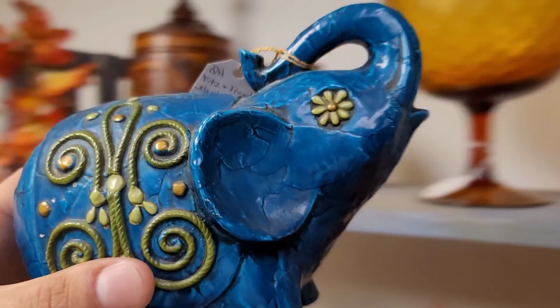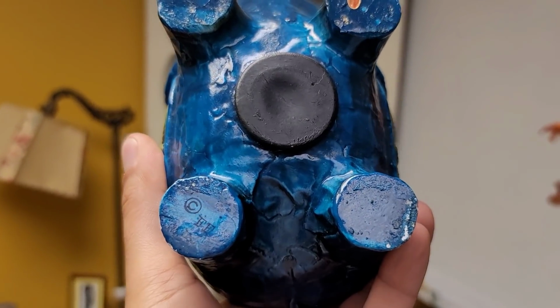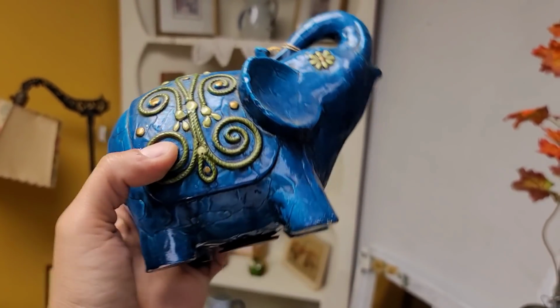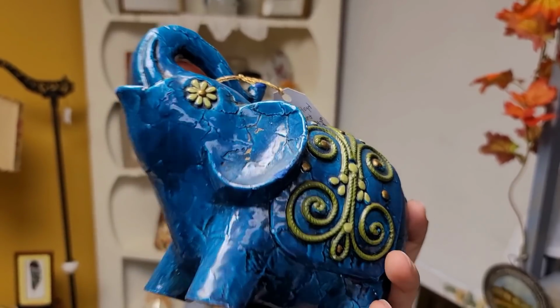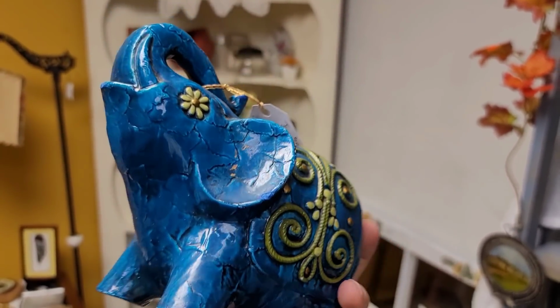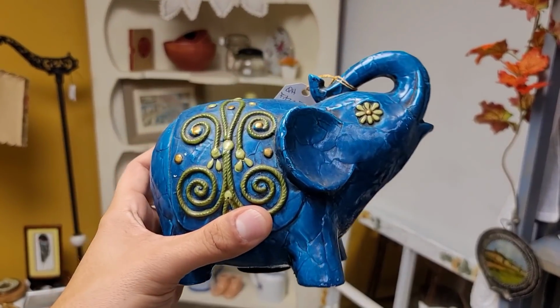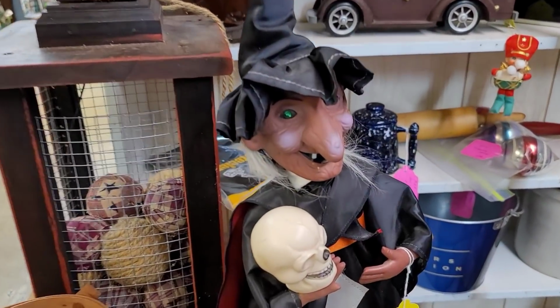Now, I do find this, it is a Fitz and Floyd. It's a bank. It is stamped down here, the FF copyright. I had found one of these. It was a pig. And I thought that it was a hobbyist piece the first time I ever found one. And you guys were like, no, it's Fitz and Floyd. So I went back and got the pig. And I thought, well, the pig did well. So let's go ahead and get this pretty blue elephant.